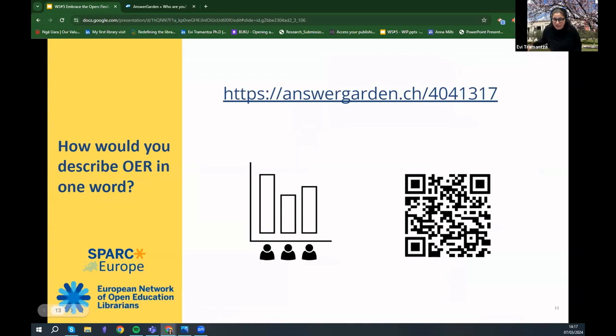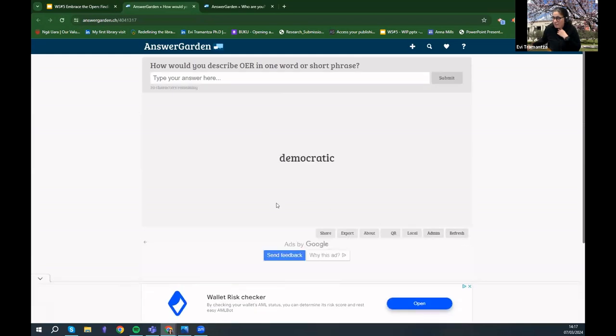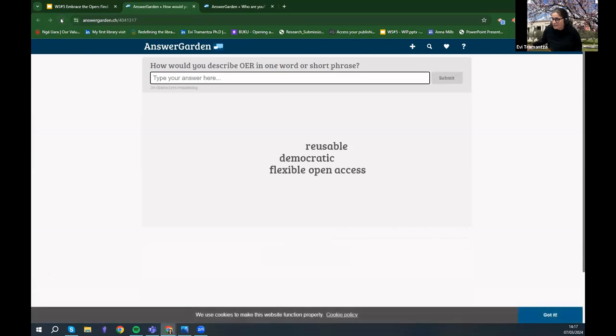Now, it is time for another brief activity. And my question here is, how would you describe OER in one word? Would like your view about OER. So please enter your answers again here. And let me show you the screen. And I would say democratic. What would you say in one word or a small phrase maybe? And I will need to remember to refresh here so that we can see your answers.